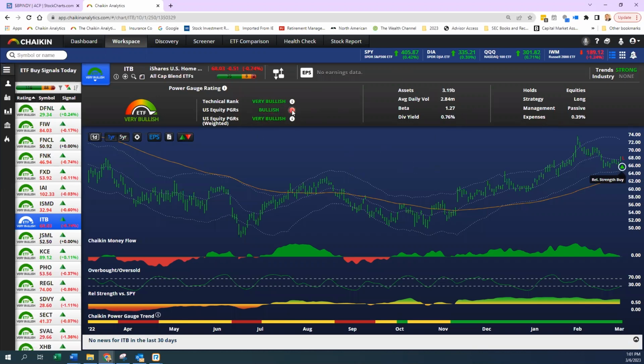equity PGR one. But here's where that weighted PGR gives you a different feel and a different look, okay, and a different understanding of what's happening in this particular fund. The ones that are heavily weighted are pushing this to a very bullish setup. So also a good setup. We like the ideas here. I'm just going to go jump to a few other stock ones, and then we'll wrap it up.